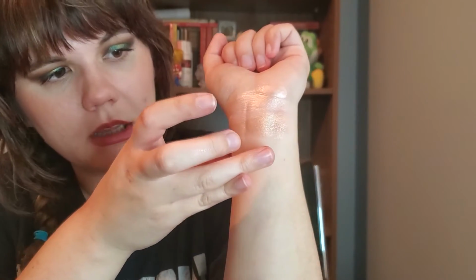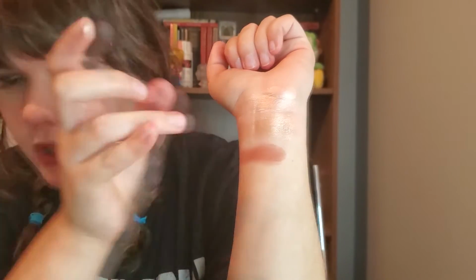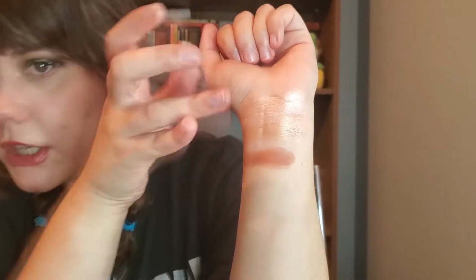The quality is good. You get nice soft looks out of them. I've never hated an eye look that I've used these with. So yeah, the next is the last shade out of this, and it is the only matte shade that I saved. That was a poor swatch, Haley.